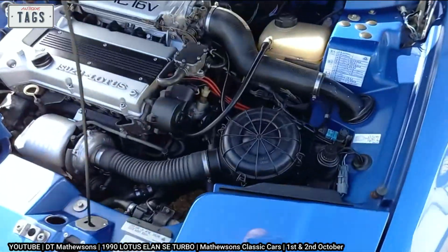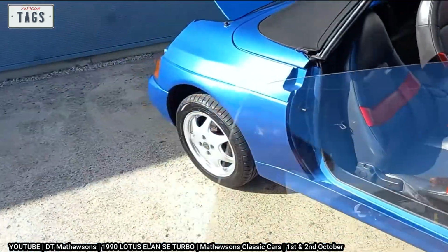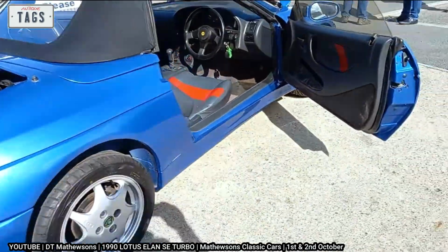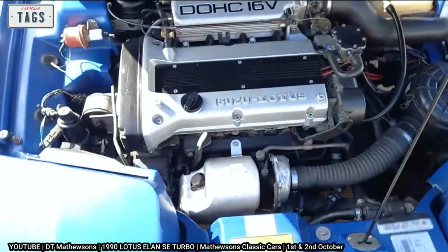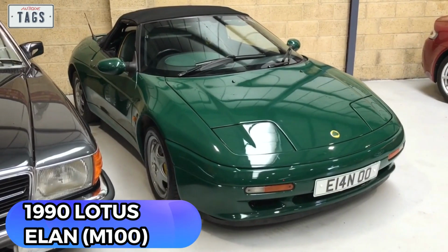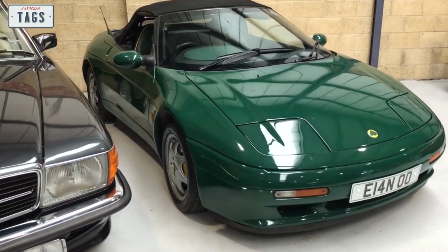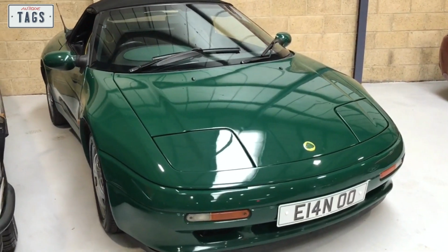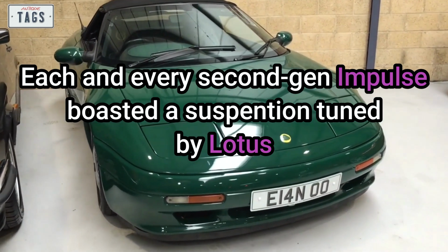During this period of time, General Motors owned nearly half of Isuzu and also owned Lotus. The 1.6-liter engine and transmission from the Isuzu Gemini was adopted by Lotus for usage in the Lotus Elan N100, and ultimately a variant of that engine eventually ended up in the Impulse. Lotus was recruited by Isuzu to fine-tune the suspension of the Impulse. Just like the first generation, the new Impulse gained stiffer dampers, larger sway bars, and softer springs. Each and every second generation Impulse boasted a suspension tuned by Lotus.